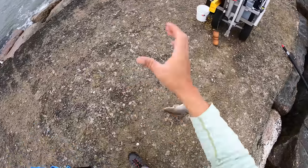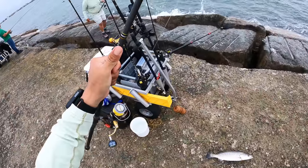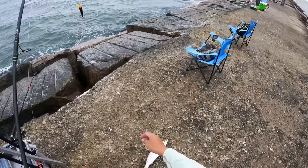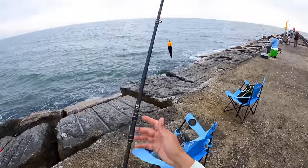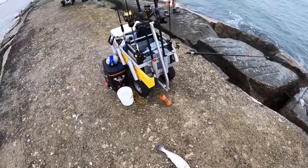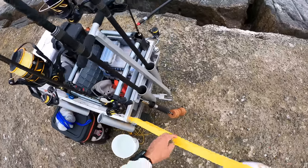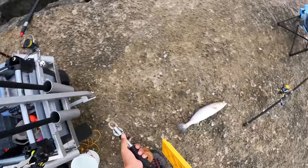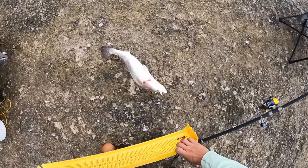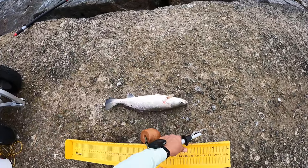Woo, baby. Another gorgeous big trout. Oh my gosh, we are crushing it today, y'all. All really nice, healthy keepers. Get a quick measurement for y'all at home. My guess, 18, somewhere around there. Chill out, fat mama.